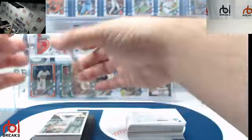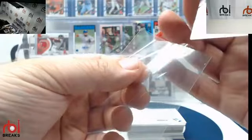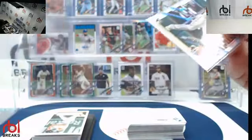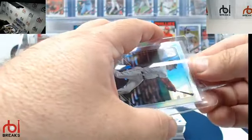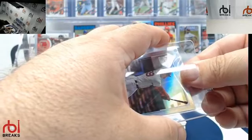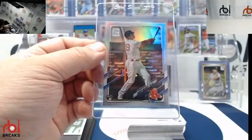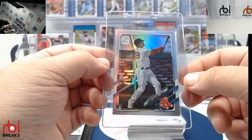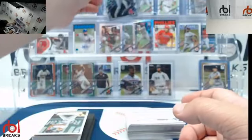And then for Boston, a nice Bobby Dalbec rainbow foil. Again, goes in a card saver because this is what you're looking for. Parallels of flagship rookies. Take a look at a rainbow foil of Juan Soto, PSA 10. And you'll go, wow, that's a lot. It's a lot of money.